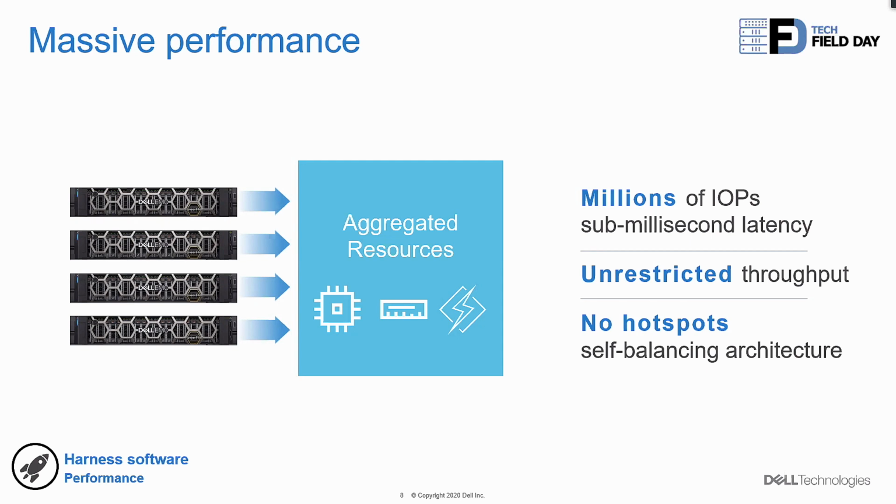It also means we are aggregating throughput as the nodes are added to the cluster. So you have unrestricted throughput, which is critical for applications like analytics applications that have high ingest rates. So we can handle those requirements really well also.